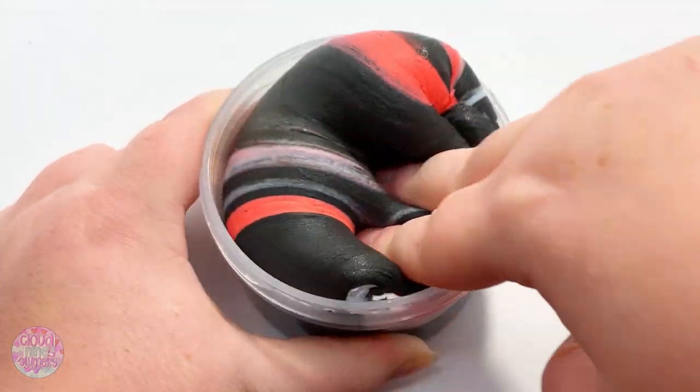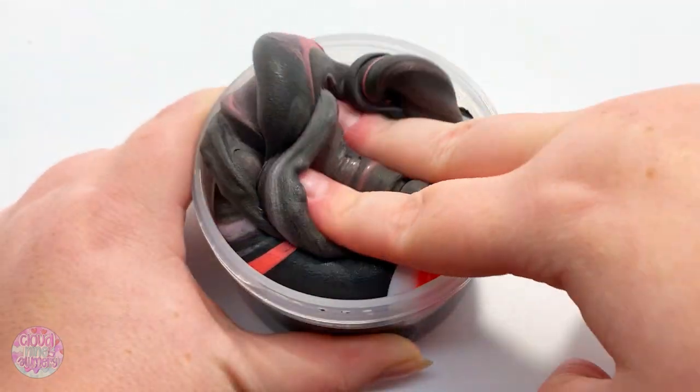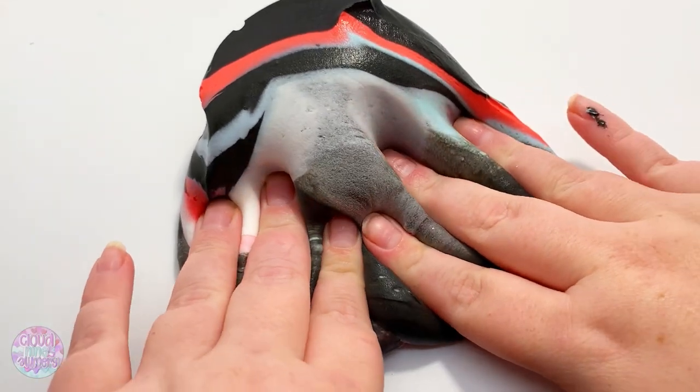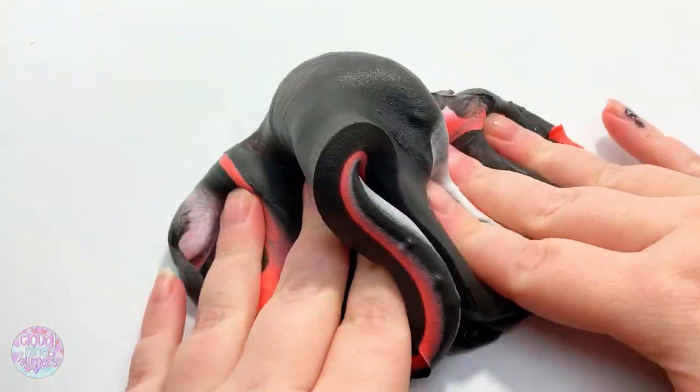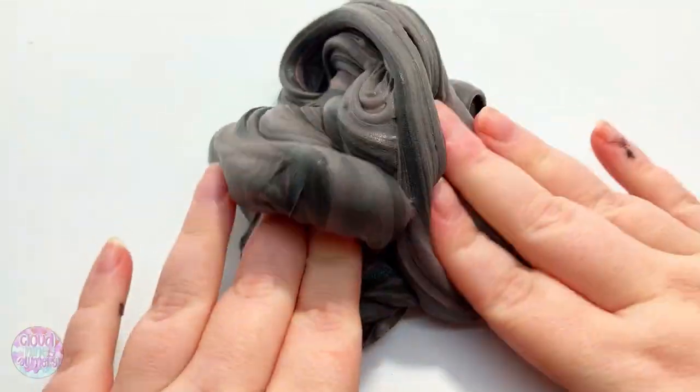It's a black butter slime with white, red, and blue swirled in it. It comes with corresponding sprinkles as well as a TikTok logo charm. Super pretty, super puffy, and it smells like chocolate. It's very nice and inflating, and I think you guys will really enjoy it.